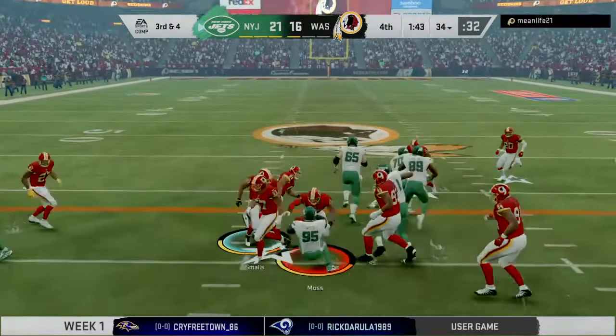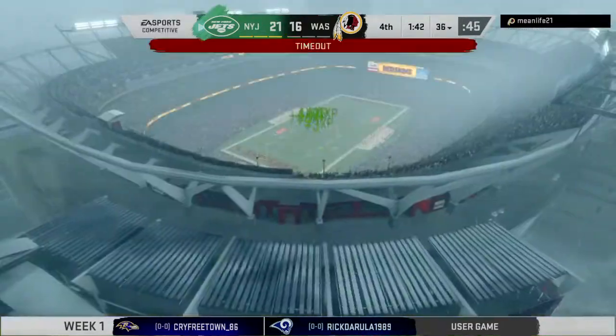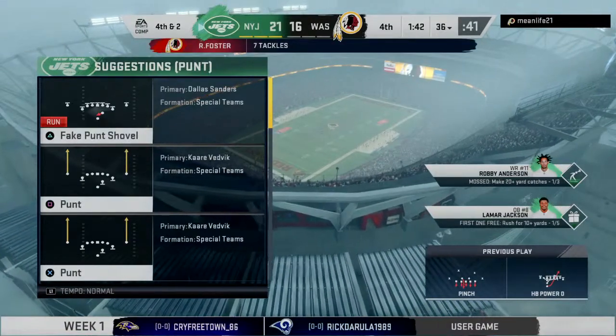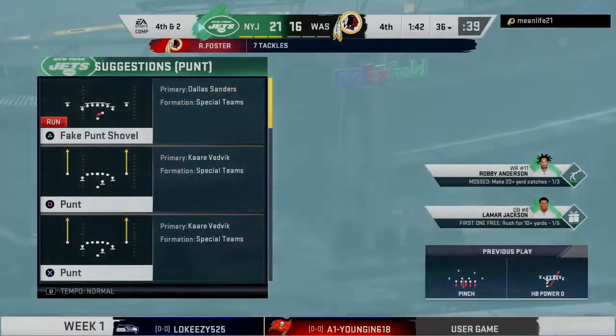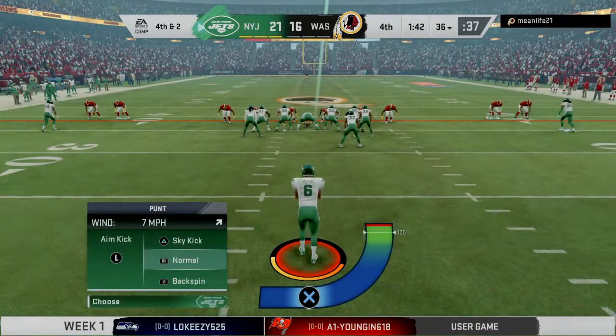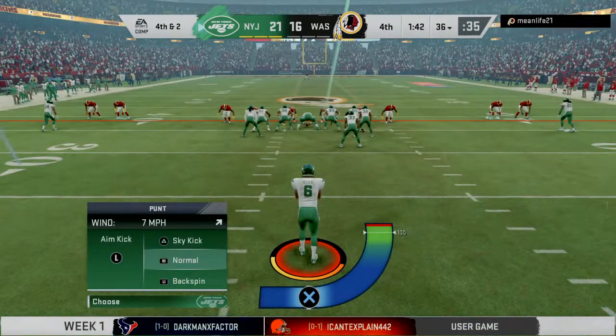They'll try the left side. It's Moss, and he's going to be taken down here still a couple yards short of the 1st. The Redskins going to go ahead and use their final timeout as they'll head to the sideline and talk over what to do next. Here's the Jets punter now as he's on to kick it away.